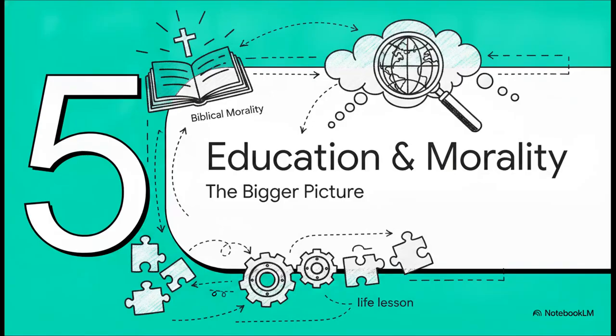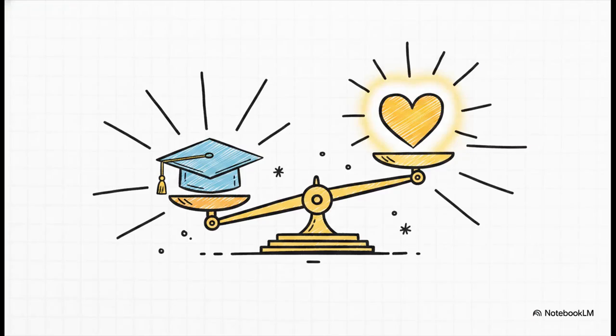Finally, Section 5, Education and Biblical Morality. Let's look at the bigger picture. So, the crucial point the HeroesMart Academia curriculum introduces here is this really vital philosophy: education without morality will hurt. They argue that you can have the absolute best digital, oral, and written presentation skills in the world. You can be the smartest person in the room. But academic brilliance without a moral compass ultimately causes harm.